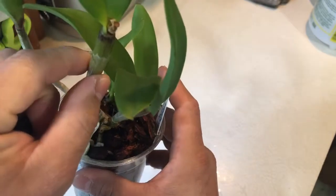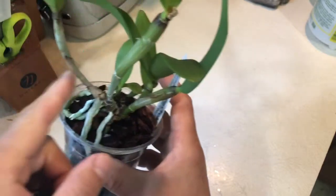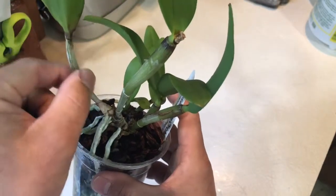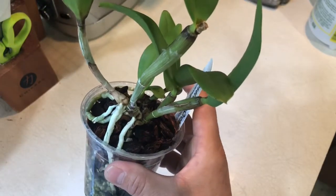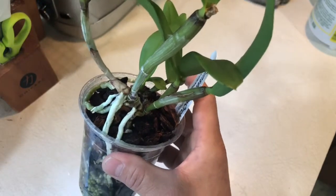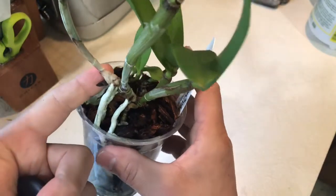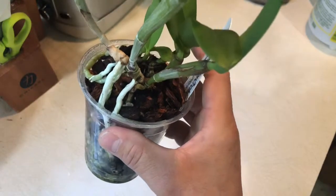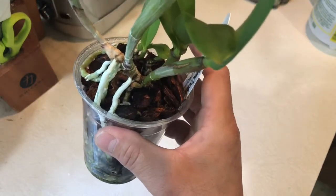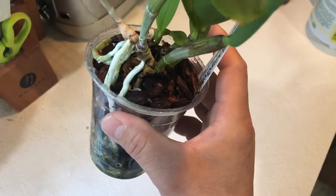This one is the one before, and it's got a nice cane, but this is a little, or a pseudobulb I should say, but this one is really skinny and didn't do well, I think. So hoping this one will. I'm feeding whenever I water at this point, so yeah, fingers crossed on that one.